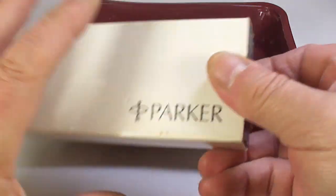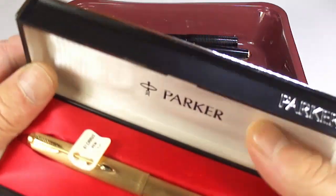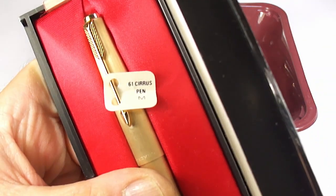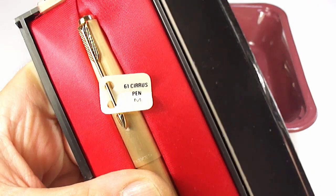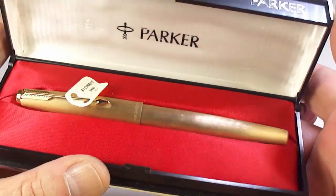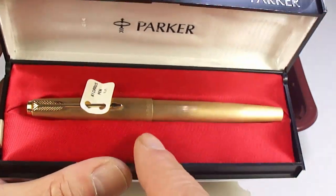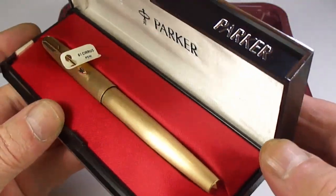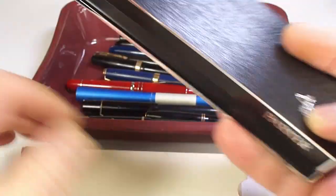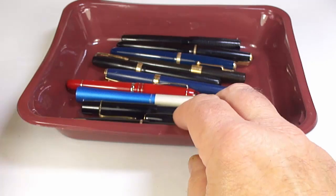I'm not sure. Oh, this is a lovely pen. Look at that. And let me show you the tag. I hope you can read that, because it says 61 Cirrus pen with an M, which is medium. Okay, so we've got a Parker 61 from the Cloud series, and this is what they term as the Cirrus pen. Absolutely gorgeous. It's in beautiful condition as well.